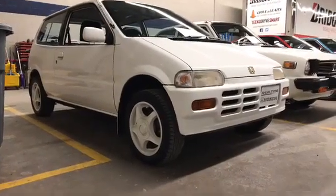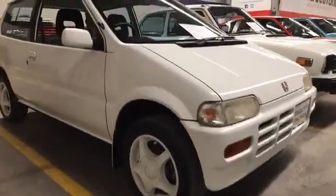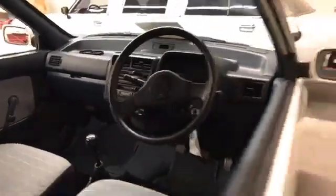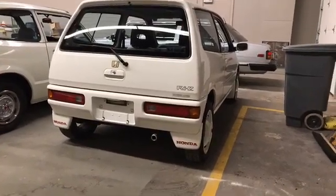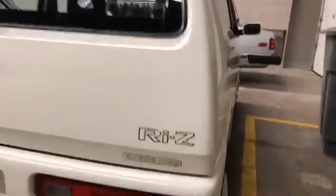I'll show you the back end. It might show the name. Can you guys name it? Anyone name it? I'm looking down here. It's not the City. It's not the Beat. You guys are close. You guys are on the right track. It probably uses the same platform as those cars. But this one was the Honda Today. I love that back end. Interesting.